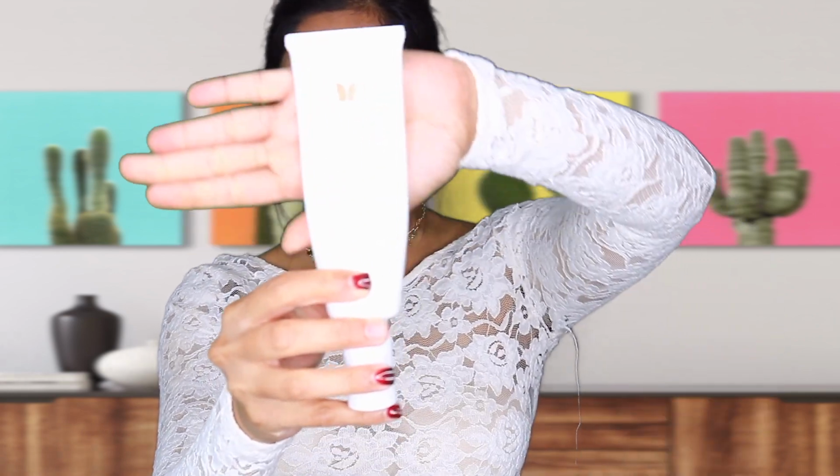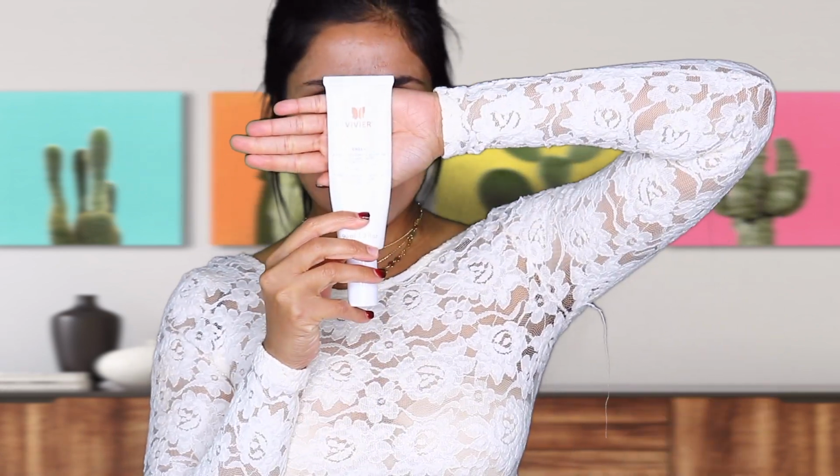So for that, I use this particular sunscreen right here. This is from the brand called Vivier. I don't know if you can see. It is a sheer broad spectrum sunscreen with SPF of 45 in it. The stuff is super good. This is transparent and will not leave a white cast on your face at all.